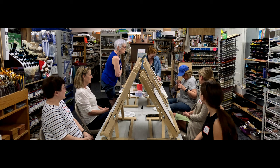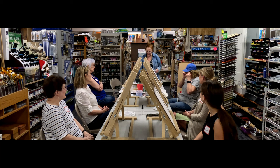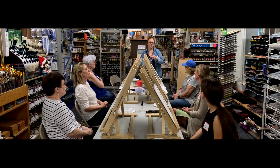Okay. So this is an intro to gouache, kind of a pastel. Yeah. No, if it was the last couple of years, it was a gouache. If it was before that, it was a pastel.